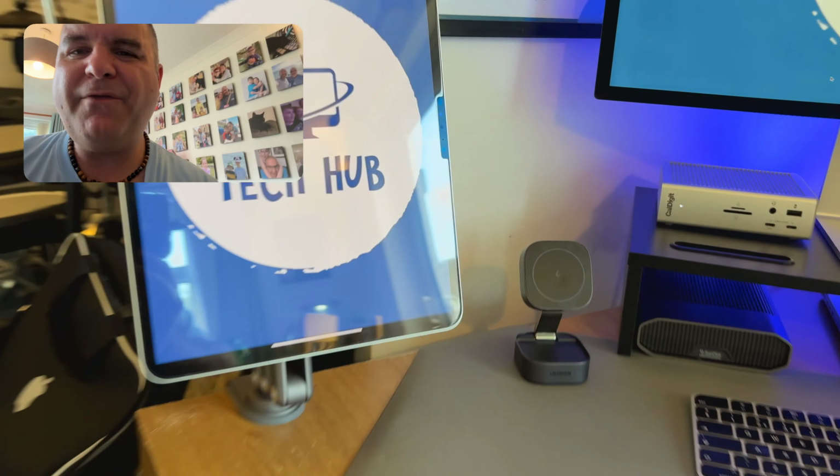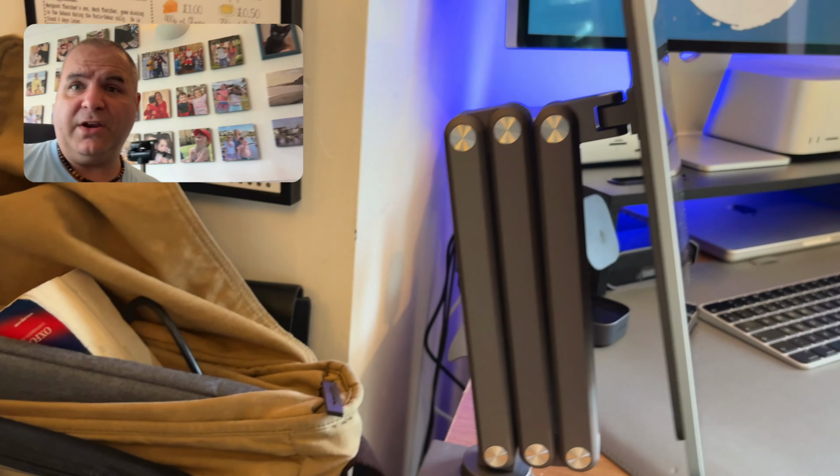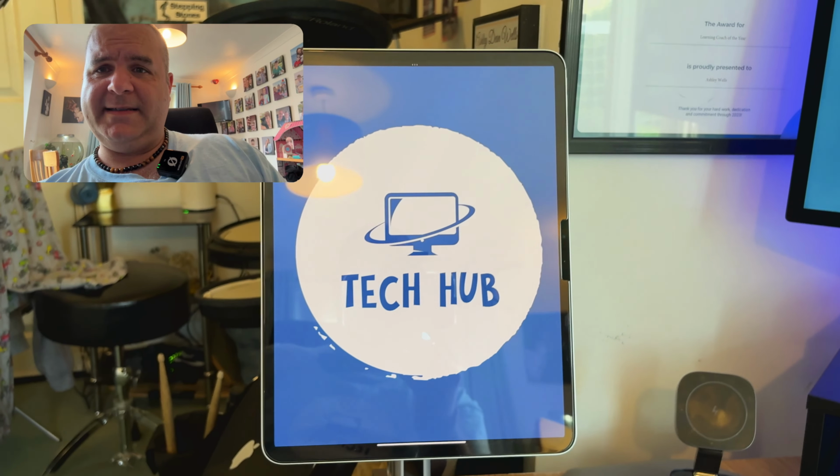Now, this desk holder actually pulls out further, but I haven't really used it, I'll be honest with you. As you can see, you can go really high and really far out, but I haven't had a need for it. I'm just happy it sat there.